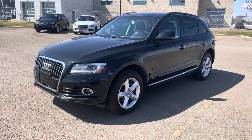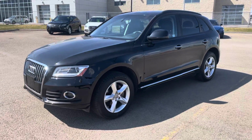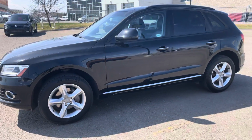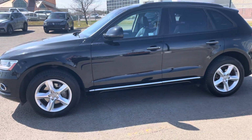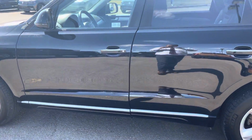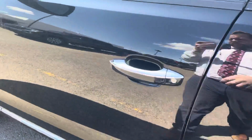Hi everybody, this is Zach here at Straightline Volkswagen Medicine Hat, showing you today a 2016 Audi Q5 with 125,000 kilometers. This guy does have 3M protection for the hood, bumper, and the front fenders, as well as Audi's keyless entry system with power folding mirrors.